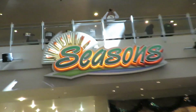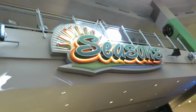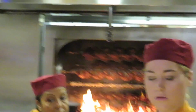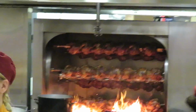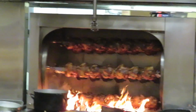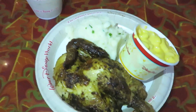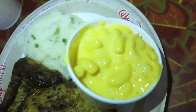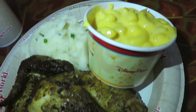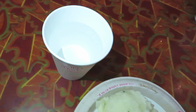I'm now gonna get some Seasons for lunch. Very excited. Okay guys, so here at Seasons, this is what I got. I got a piece of rotisserie chicken, some mashed potatoes, and some mac and cheese. And it came up to like $13, so it was not very cheap, but I also got a water cup.